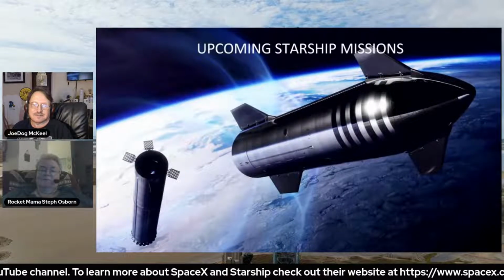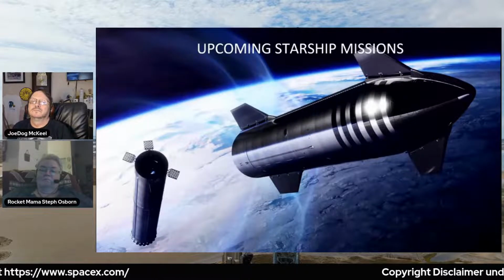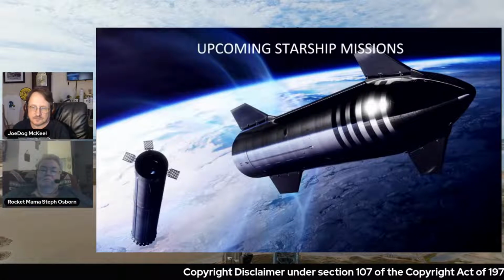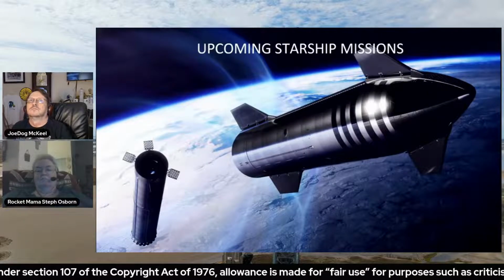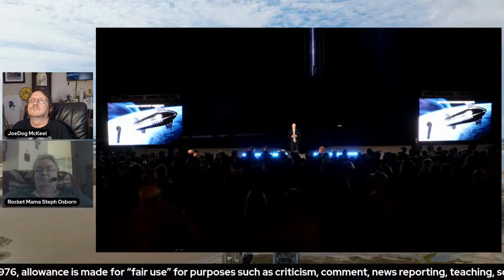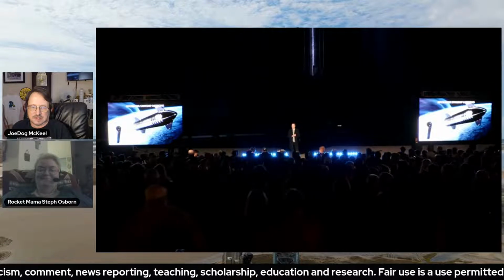We have some upcoming Starship missions. Orbital flight is really just the beginning. So we're going to have a number of Starlink missions that will launch Starlink satellite version 2. But even more exciting than that is the NASA human spaceflight mission. We're incredibly honored that NASA has selected Starship to take astronauts back to the moon for the first time in half a century, which is kind of mind-blowing.